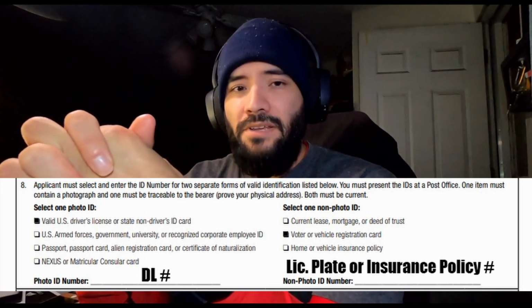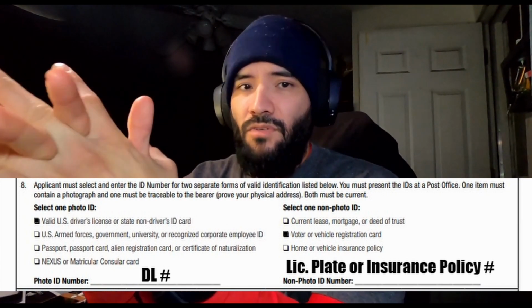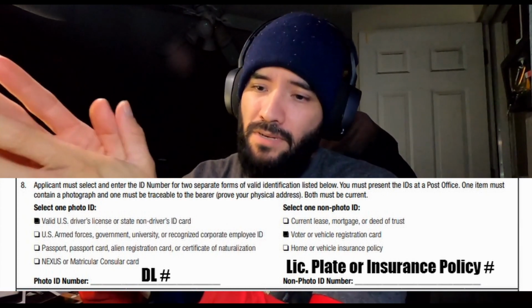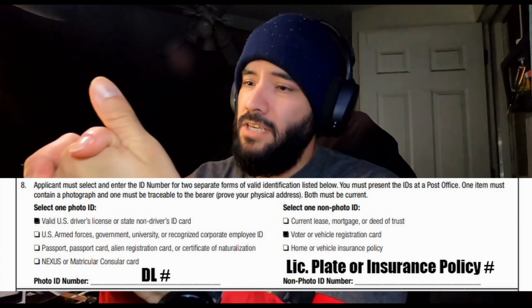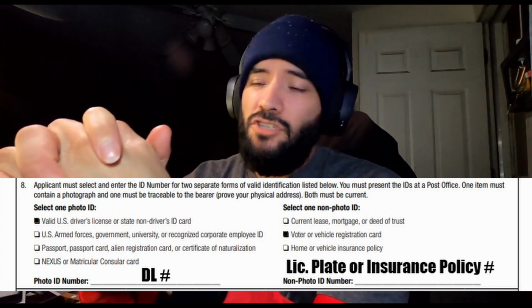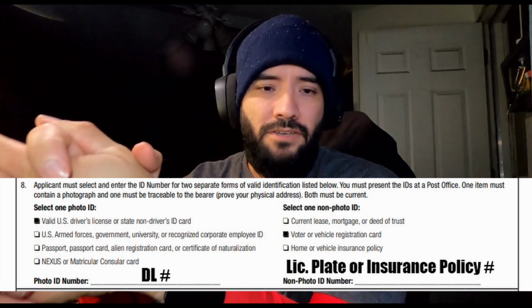Now, there are some things that you're going to need before you even start filling out this form or making an account online. You're going to need two proofs of ID. You need a photo ID and you need a non-photo ID. And so far, the non-photo ID is pretty much restricted to only a few options. You have your insurance policy, not your health insurance, but your vehicle insurance policy. You have your lease agreement.